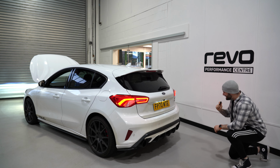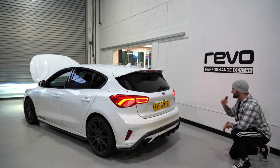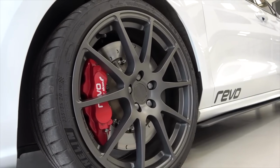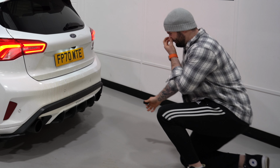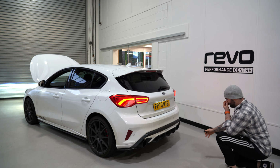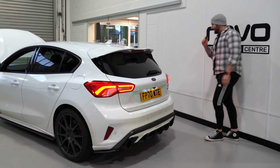Oh, hello. So I know I'm standing right next to the back end of this car, and this may be at my own risk, but let's see how good this exhaust sounds. Yeah, so we've got it in track mode, so this is when the valves are fully open. That's a very naughty map.